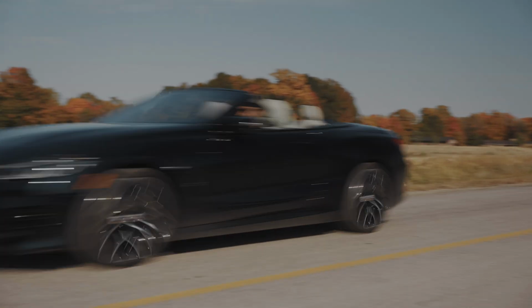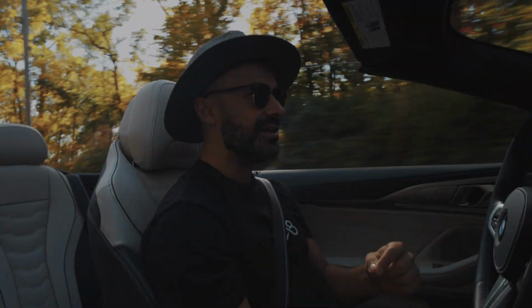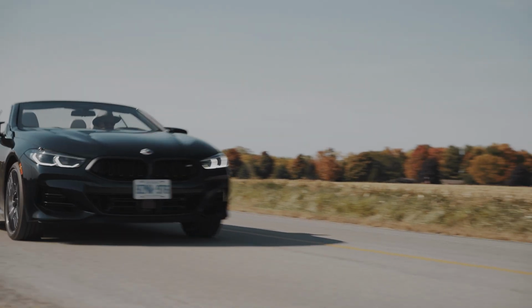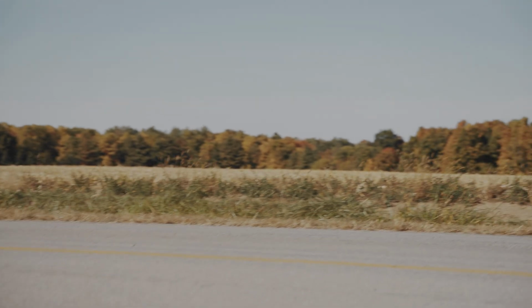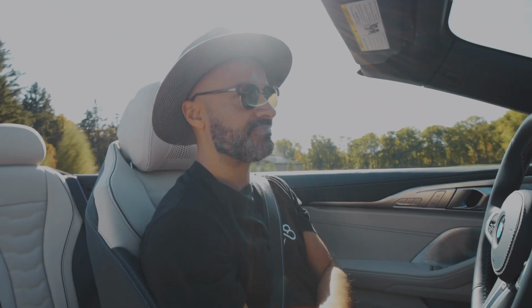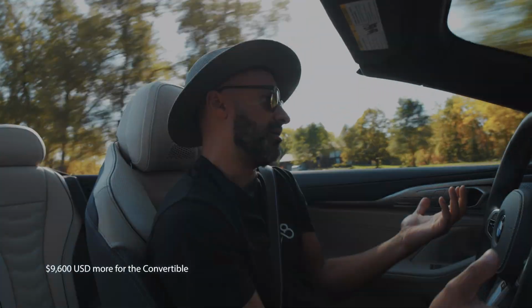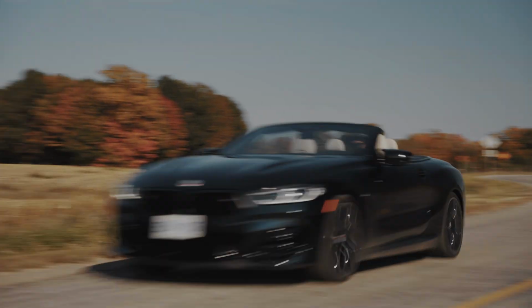So to me, it's like, why would anybody buy this car in a coupe? They'd only want to buy it in a convertible. And the cost difference isn't that crazy. Generally, convertibles are like $20,000 more. In this case, it's only $9,000. I don't know if that's a deal or not, but hey.